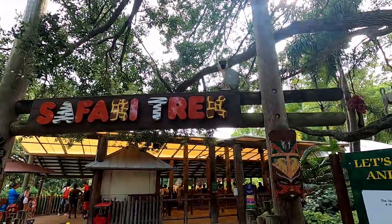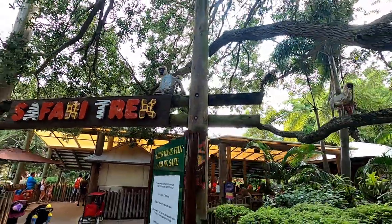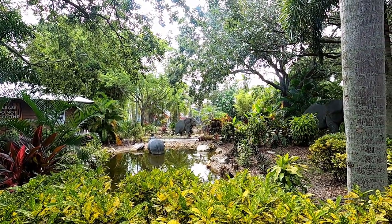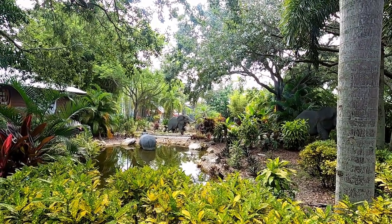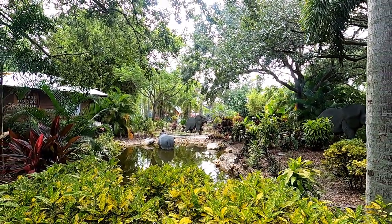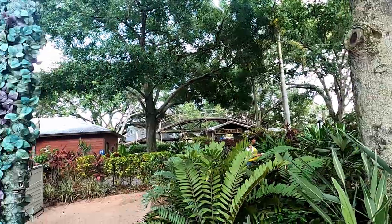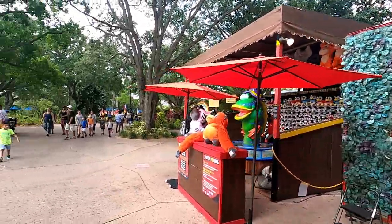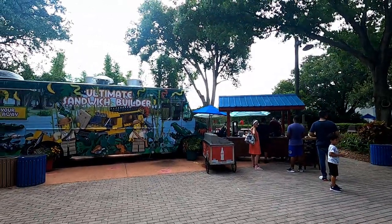And there is the entryway safari trek. Another cool one to see as we're walking by. Look at those elephants back there moving. Really cool to see one of the many items to see on the safari. Huh, that is cool. I didn't realize they had those kinds of details back there. There's Coastersaurus back that way. You got some street games over here as well. The Ninjago street games, the ultimate sandwich builder.